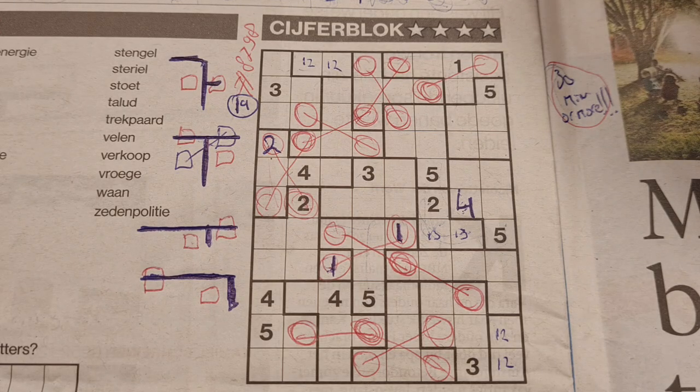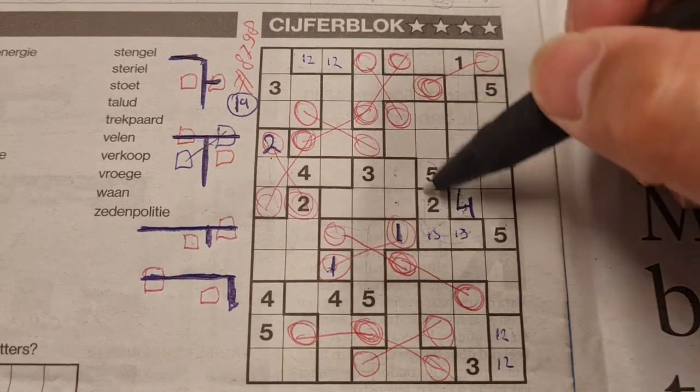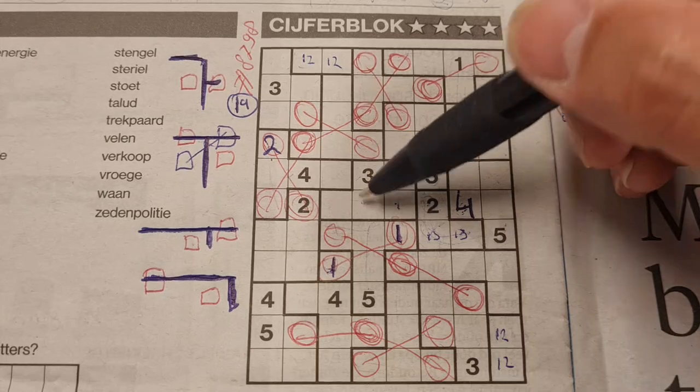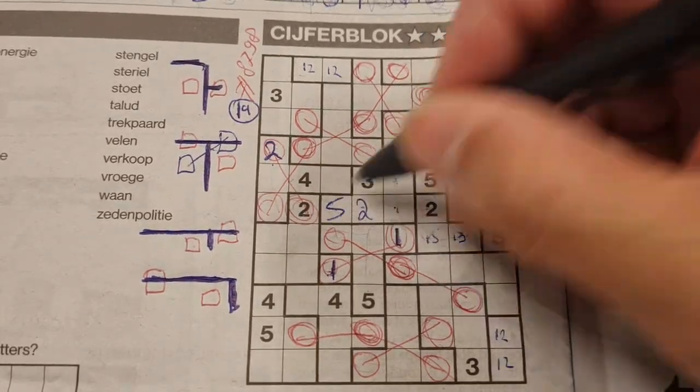So let's get started filling those in numbers. These two boxes can be 5. These two boxes can be 2. So 2 and 5 goes in those two boxes as a pair. 2 and 5. We have a 2 there. No 2 there. 2 should be here and 5 goes there.